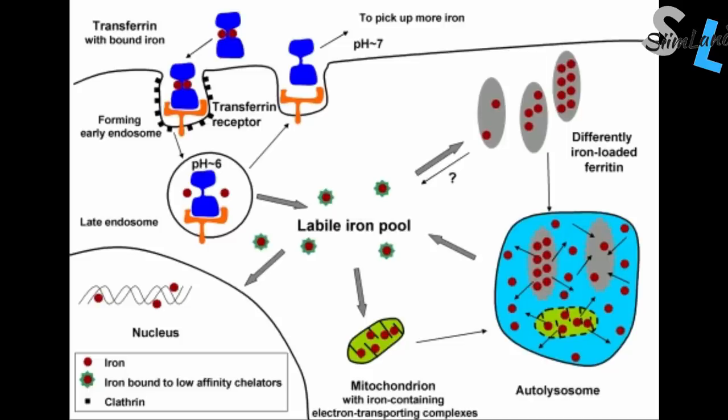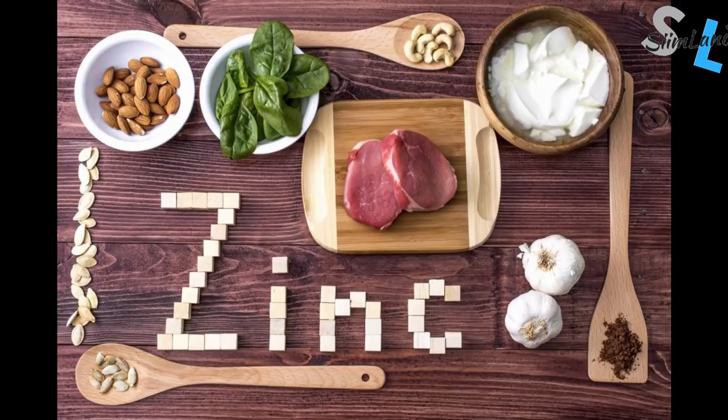High iron levels. Too much ferritin promotes lipofuscin formation because it reacts with other macromolecules inside lysosomes. More of the ferritin will also be left in the lysosomes after degradation. Zinc deficiency. Zinc is important for immune and endocrine system functioning. Thus, it supports lysosomal degradation and autophagy.